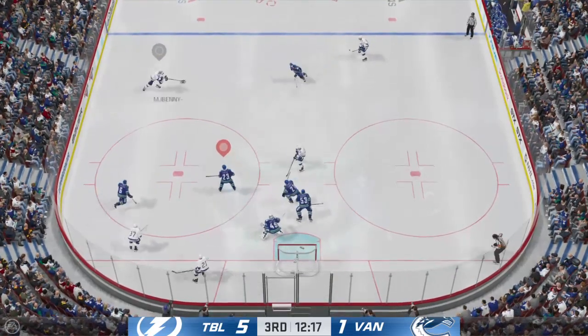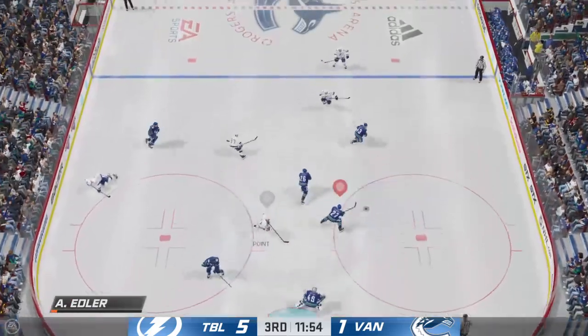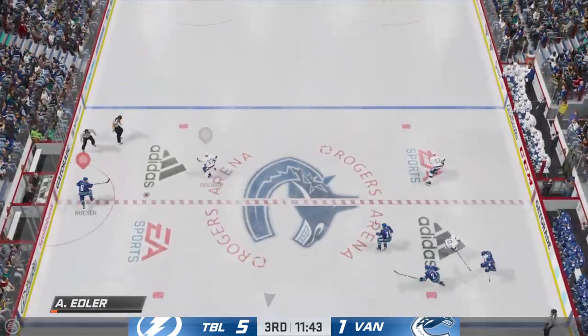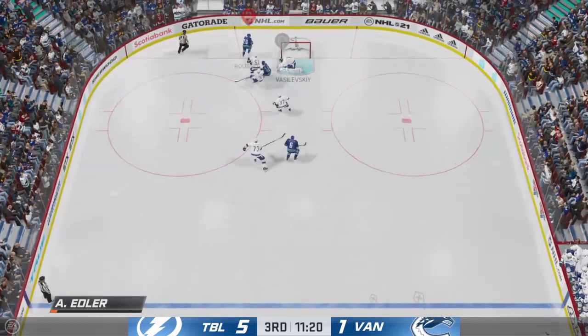Tampa Bay's got the puck against the half wall. Well, that'll get a response. Vancouver's got the puck along the wall. Roussel's looking around for somebody to fight. He's going to have to go and fill the dance card somewhere else, and he can't find his man.